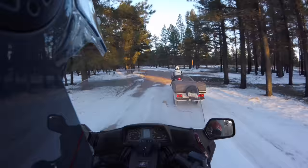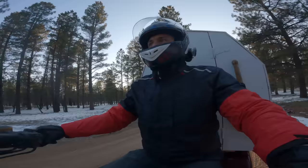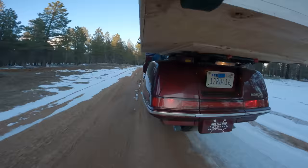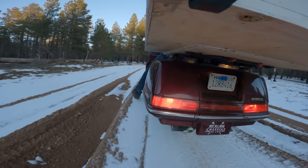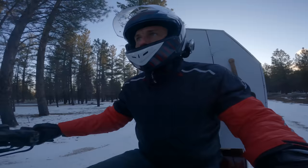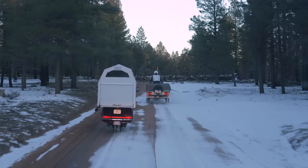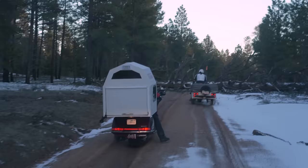Yup. It is incredibly cold. Yup. Oh, that's a big bump. Just felt the fork go straight to bottom. Oh my God. Yeah, careful. God. Okay. I don't want to crash. Oh. All right. I'm not cold anymore. That is a very large tree across the road. So it is. All right, well, progress has been halted.